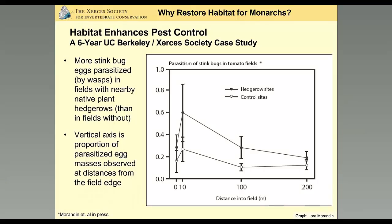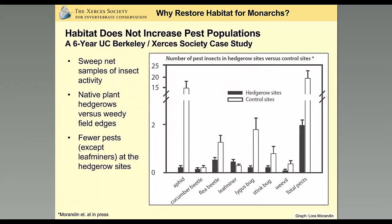And we saw that the crop fields that were surrounded by native, drought-resistant, flowering California trees and shrubs, where that native plant field border was present, we could go out 100 or 200 meters into the middle of the crop field and see more of those stink bug eggs attacked by beneficial insects than we saw on farms that did not have native plant habitat surrounding them. So habitat actually enhances pest control.